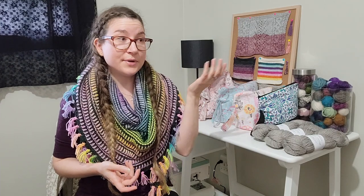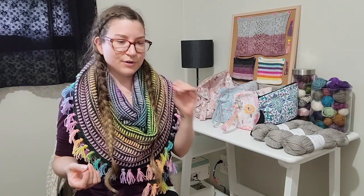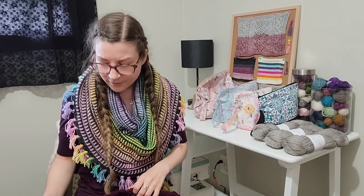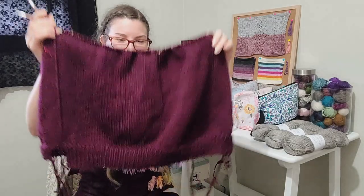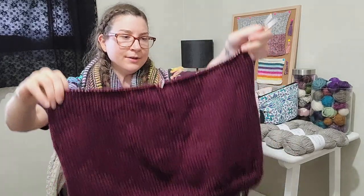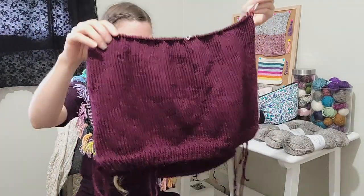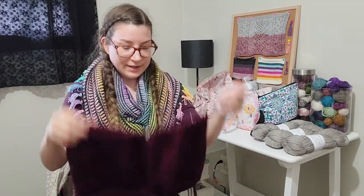So what I'm doing now is I'm using the balls that have the most weight to them, or the most yardage, and I'm going to use those ones first before hopefully I don't have to dip into the other ones. But basically I was just hoping to have the yardage go a little bit further. So yeah, I'm just working in the round right now. I think I have a few more inches to go before I separate for the front and back. And then, yeah, this is another knit that I'm making for my younger sister.